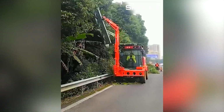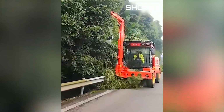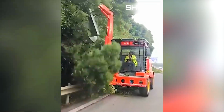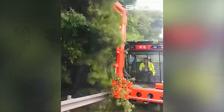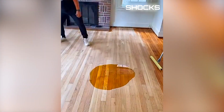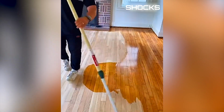An arm with rotating chop blades cleans up the side of a highway with ease. Freshly refinished floors are clear-coated with a roller pad for a shiny and durable finish.